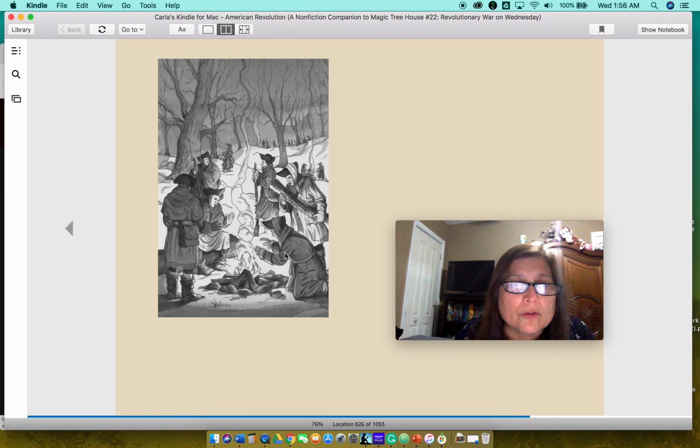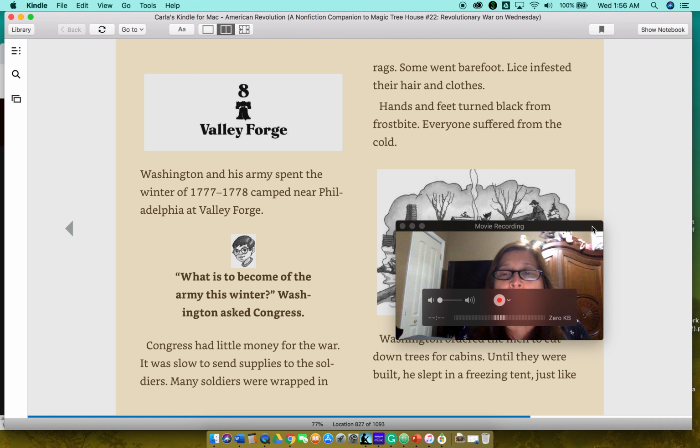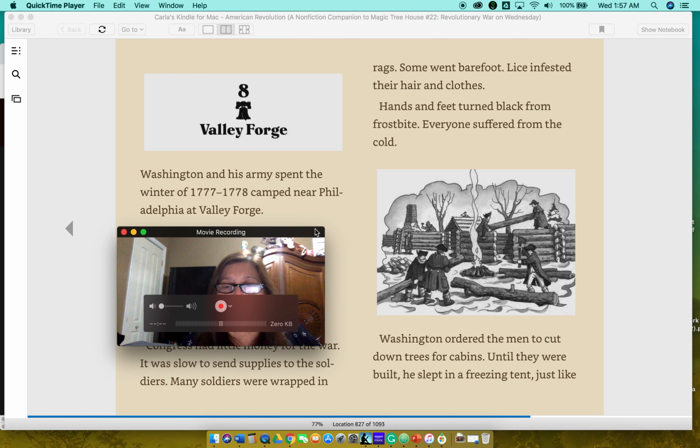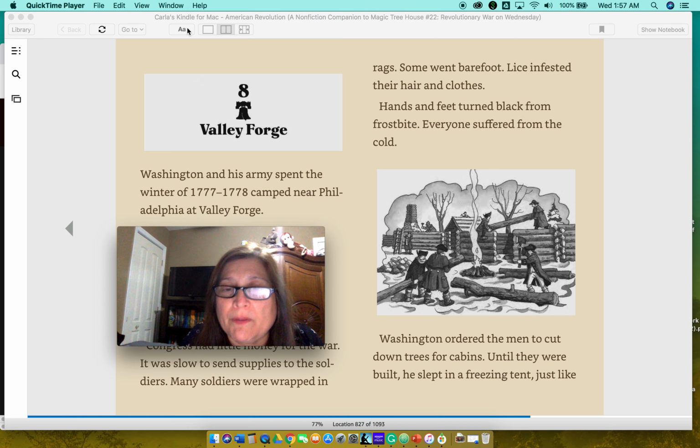So here we can see how cold the poor soldiers were. You can see that they're wrapped in rags here because their shoes are falling apart. Okay, Valley Forge. Washington and his army spent the winter of 1777 and 1778 camped near Philadelphia at Valley Forge. What is to become of the army this winter? Washington asked Congress. Well, Congress had little money for the war. It was slow to send supplies to the soldiers. Many soldiers were wrapped in rags. Some went barefoot. Lice infected their hair and clothes. But you can see this picture over here. Let me see if I can put it a little bit bigger so you can see.